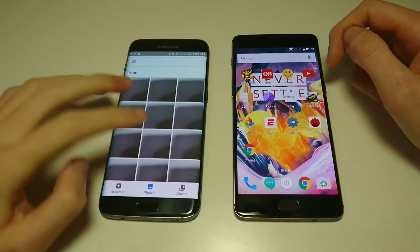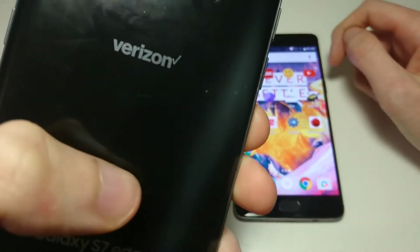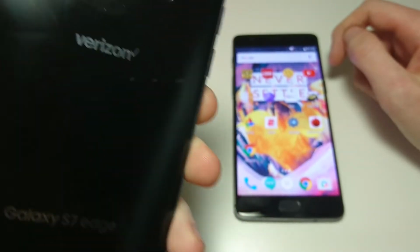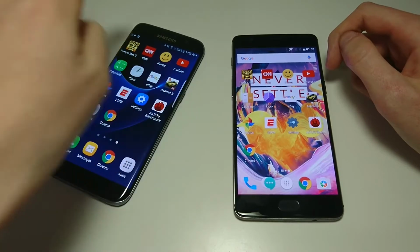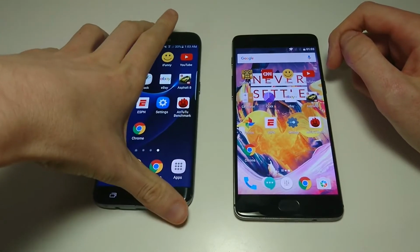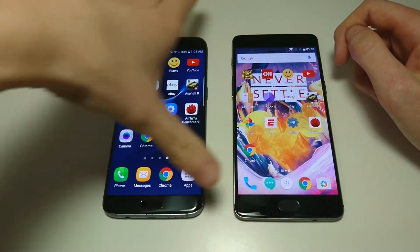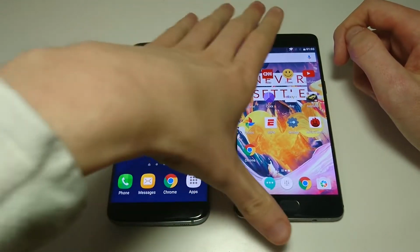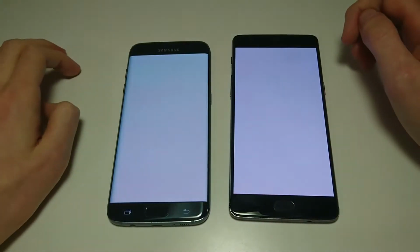And yes guys, this is the American version, the Snapdragon version. I know the international version is faster, but if you're like me, if you're on Verizon, then this is your only option. The international version will not work on this service. So, next time Samsung, just release the international version in the United States, if you want everyone to have the fastest phone.